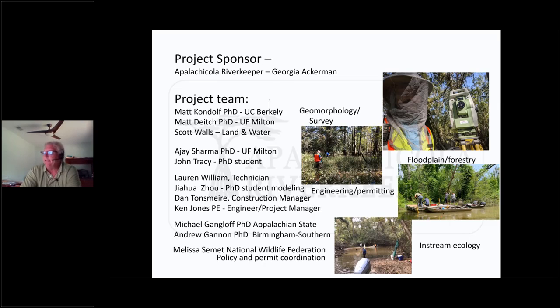And then our engineering team, including Dan Tonsmeyer, who I know a lot of you know, the past Riverkeeper, and he's really a lot of the energy that keeps us going. Michael Gangloff is doing the mussel work in the rivers, which is really important, and Andrew Gannon has been doing blue crab work down in East Bay for a long time. And also just to note that the National Wildlife Federation and Melissa Samet help us with policy and permitting.